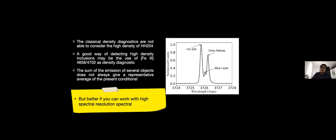But why do these classical diagnostics underestimate the density in the low or intermediate resolution spectra in the first place? The sulfur 2 and the oxygen 2 diagnostics have a very low sensitivity at values higher than 10,000. So the density of HH204 goes unnoticed. Basically, they are blind to it. On the other hand, the chlorine-3 diagnostic has a higher sensitivity in this range of densities. The low degree of ionization of HH204 provides little contribution to the total emission of chlorine lines in the simulated intermediate resolution spectrum. So the chlorine-3 is biased to the values of the main nebular emission.